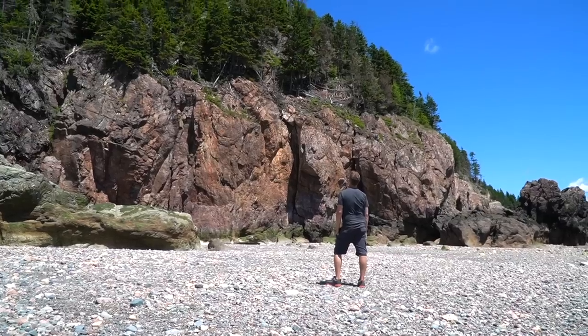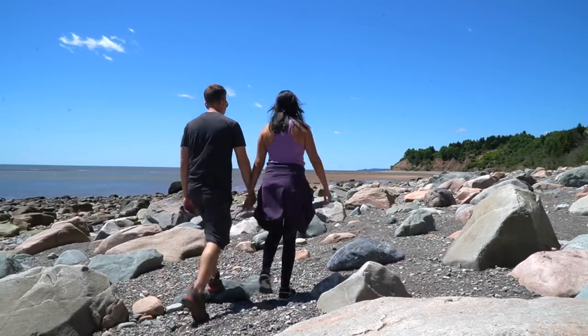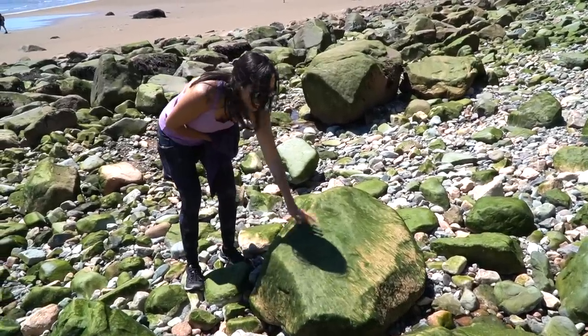Well, we still haven't found the trail that goes back up into the forest. We did come across this really cool cliff, which is pretty awesome. I'm pretty sure this is where it ends. And with the tide coming up and a lot of other things to do today, I think we're just gonna head back. These rocks look so cool, like they have green ferns.